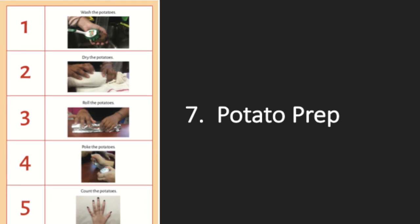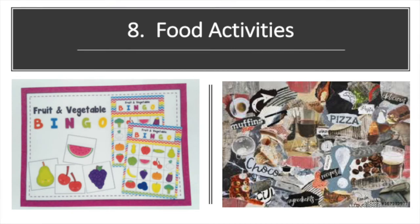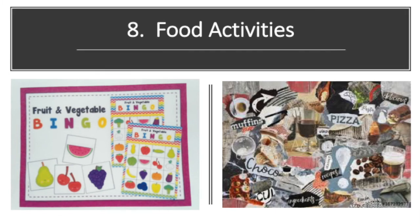So wash them, dry them, roll them, poke them, count them. Potatoes are a great way to teach introductory food preparation skills. Well, we also obviously have a lot of concerns about overeating, especially when people are sitting around bored. So I'd like to do a lot of food-based activities, not just eating and not just cooking.